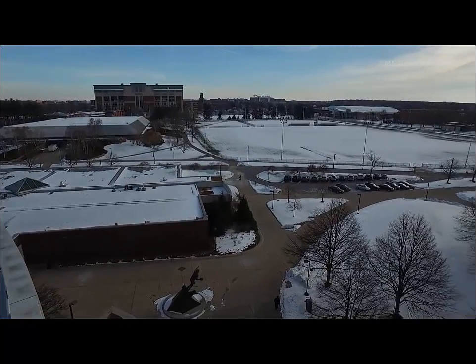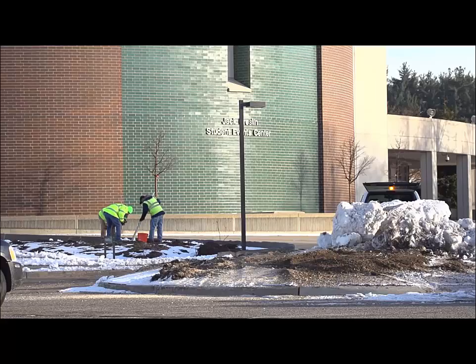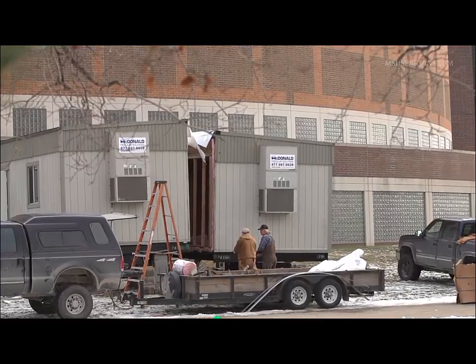The design has just been completed, so about 18 months of design work is done. So there's a lot that goes ahead of the construction. Construction is starting right now in January. We're setting trailers out right now. You see some fencing. Then you'll start to see some exterior work being done outside of the building. There's a number of things going on there.